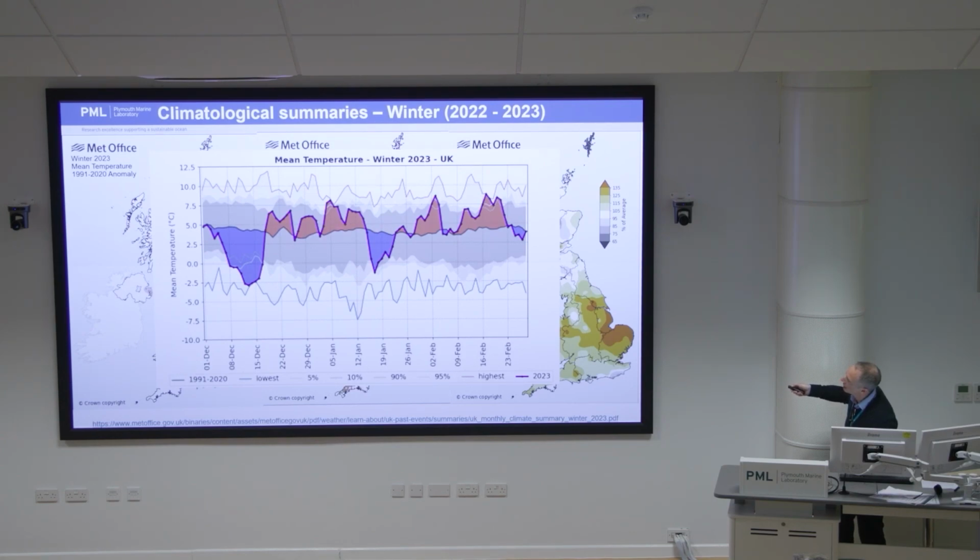But then normality returned with a pretty mild end to the year, and then into January, we then had another cold snap, which didn't last very long, and then the rest of the winter was actually pretty mild. In fact, almost up to the absolute maximum.